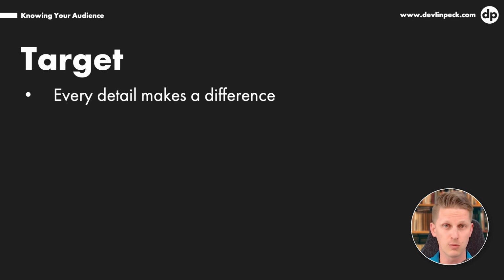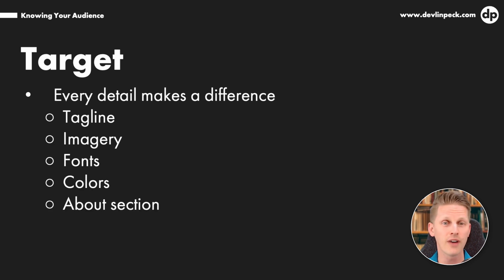On your portfolio, when you're optimizing your portfolio, think about the tagline. Think about the imagery, the fonts, the colors, your about section, your testimonials. What is it within there that you want to highlight? How do you want to present yourself? How do you want to represent your brand? Do you want it to be something fun and happy and playful? Do you want it to be professional and polished?